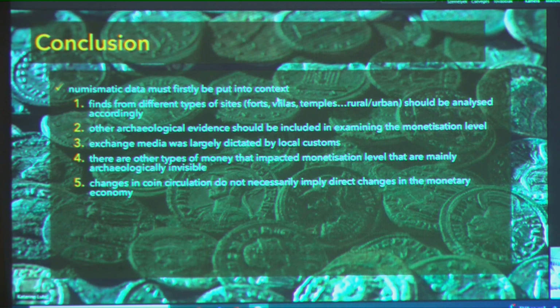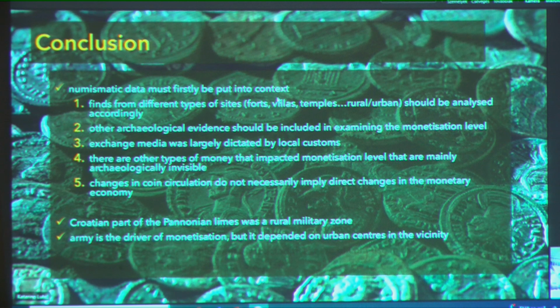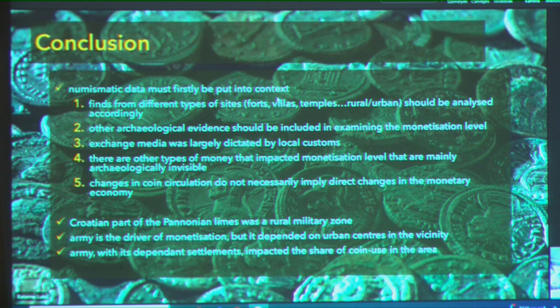And lastly, what can be said concretely on the zone in question? It can be concluded that the Croatian part of the Pannonian Limes was a rural military zone where the army was the driver of the monetization, but it depended on urban centers in the vicinity. It can be said that the army, with its dependent settlements, impacted the share of coin use in the area, and therefore, after it left, the monetization level changed. But a monetary system of some sort surely must have prevailed.